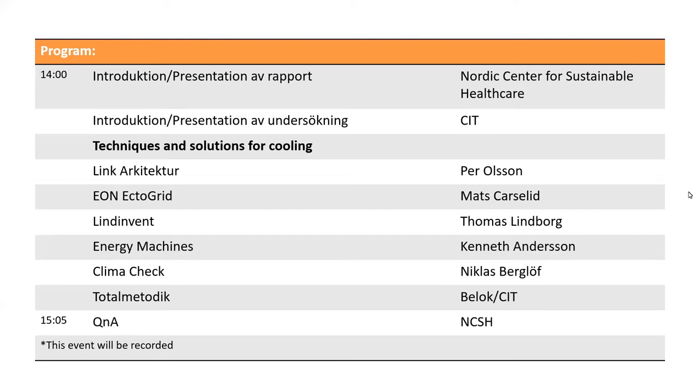And then we'll listen to five member companies in our network that provide interesting cooling technologies that are tested and implemented in the hospitals. And then we'll hear from the BELOK network about their total methodology for how to implement cooling and energy efficient systems. And then in the end, we'll have time for questions and answers.